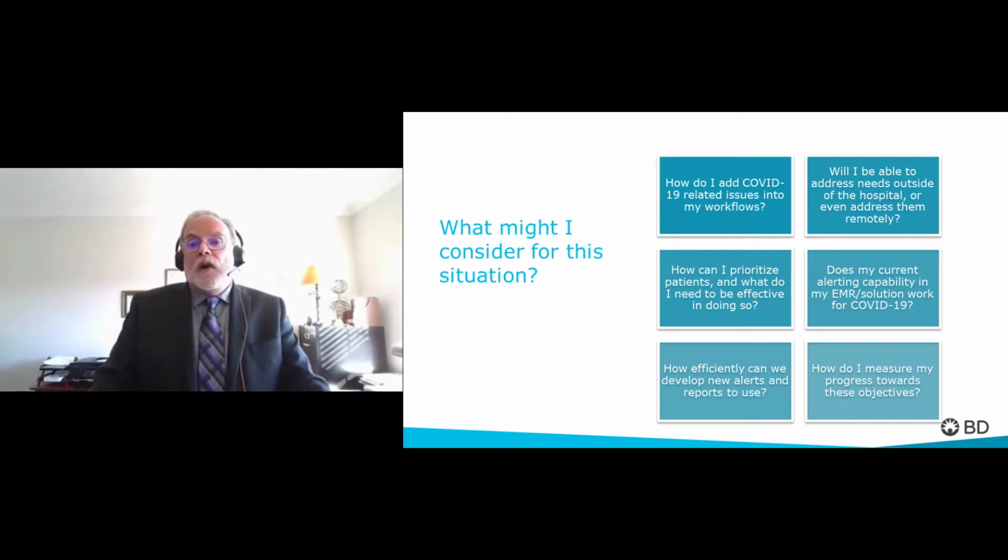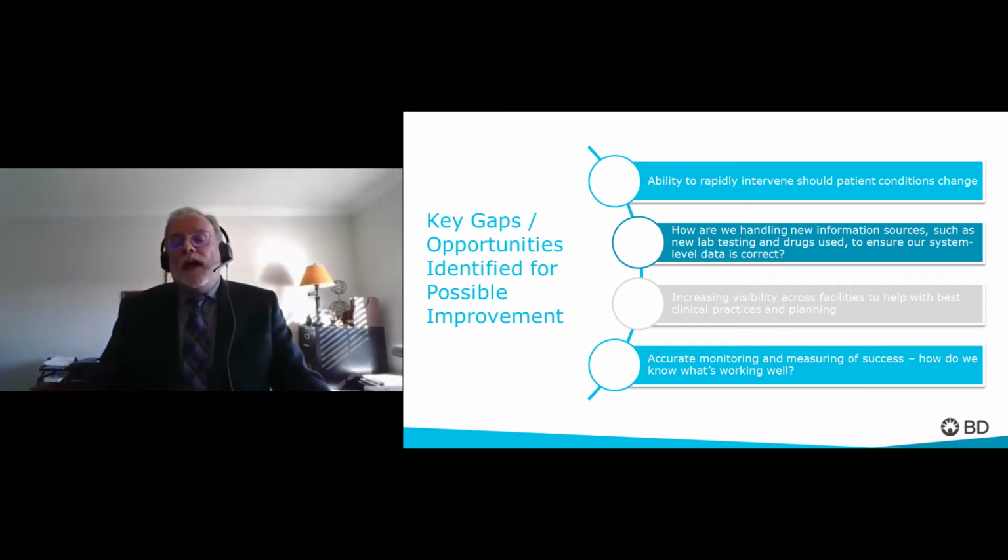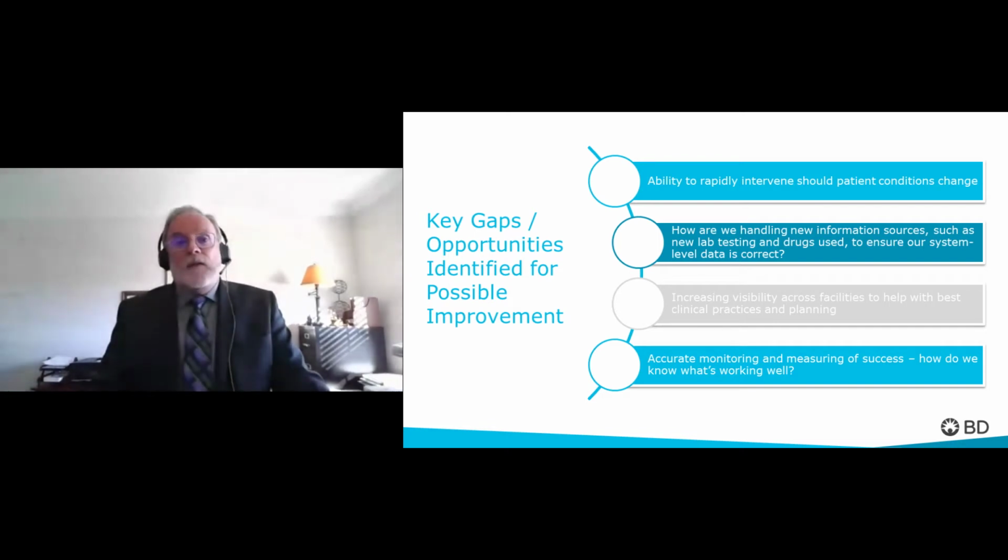So again, measuring that progress and knowing what the overall effectiveness of our clinical programs has been through the pandemic, and needs to be in the future. As we go through that, obviously we're going to identify some gaps. Among those gaps, one of them is speed, right? That ability to rapidly intervene, not if patient conditions change, really when they change, as they change.